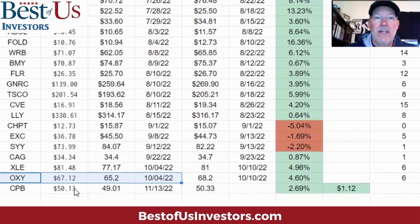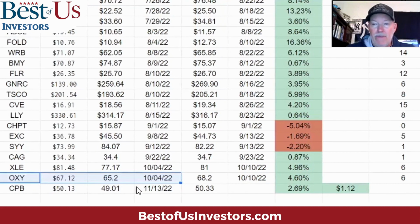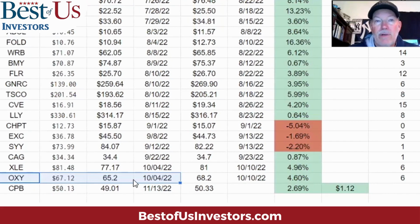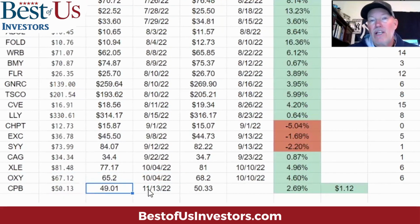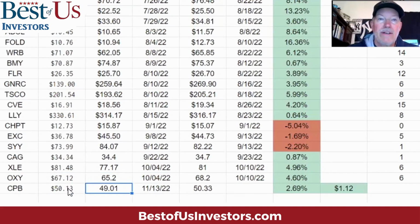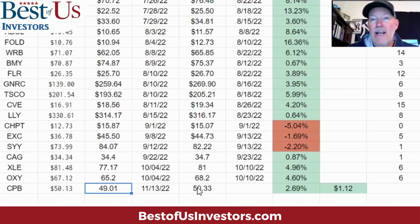Then this week on Thursday, you can see that we got into Campbell Soup. This was when the market went way up. I was expecting we would have nothing to do on this day because I thought it was going to be down, but it swung up. We hit into our price target at 49.01. That's about where the 50-day moving average was. Today's price went down to 50.13. As we said on our morning update on the watch list, that this would go down and hit 50.33. That's where we would get out. So that's where we would have gotten out on half of our position.